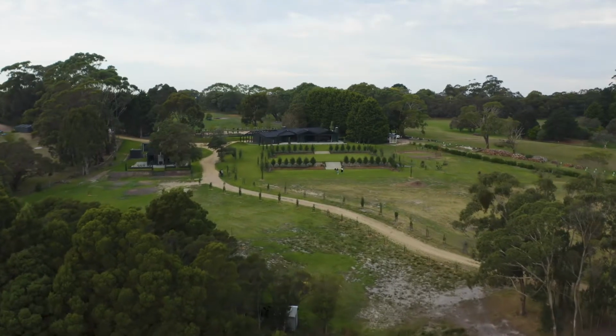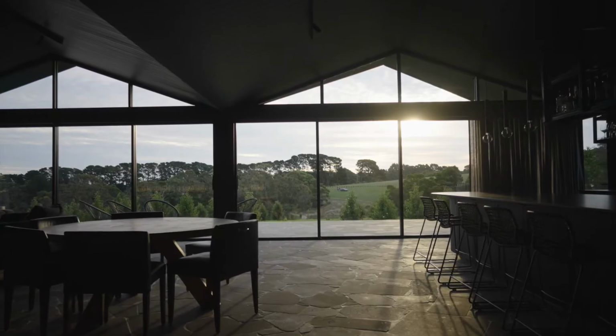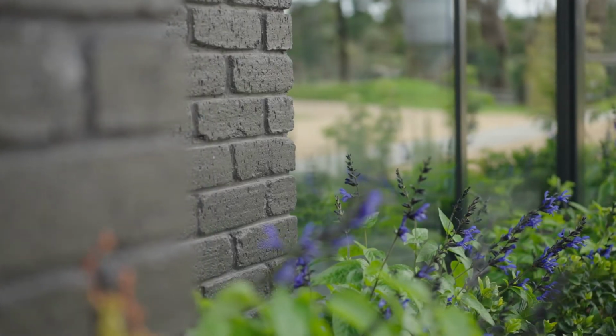The farmhouse was orientated on the site to face the existing street. However, that seemed to be a missed opportunity because the beautiful site has undulating hills, rolling valleys, and a native backdrop of trees, and the house didn't face any of these. The clients asked us to look at ways of reinvigorating the original building to give it a new lease on life and a more modern interpretation of what's currently there.